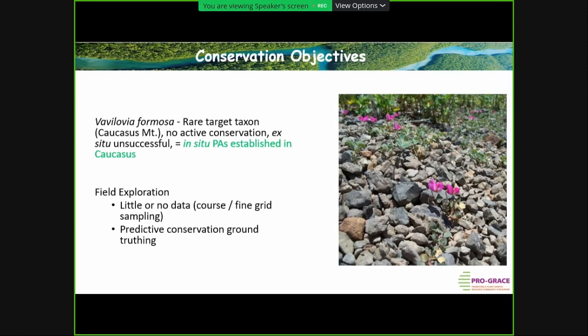So if we take this species here, this is Vavilovia formosa. Can you just about see it? It's the wild relative of the garden pea, and it's found in the Caucasus over 2,000 meters, growing on limestone scree. And although you can't see it from this close-up image, the mountain is sort of like this. It's extremely steep. And it also has very, very long roots because there's a lot of scree before you get to any soil. So it is very, very hardy.